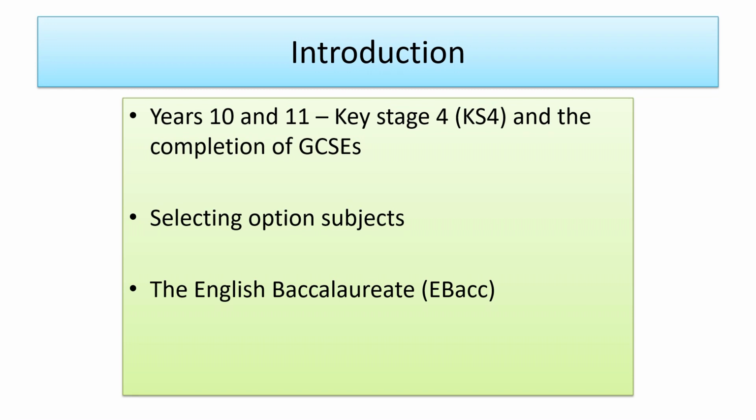To fulfil the EBAC combination, students would need to study English, maths, and at least 2 sciences, along with either history or geography and then a language. This would therefore mean students need to select geography or history as one of their choices, plus either French, German, Spanish, leaving 2 free choices.